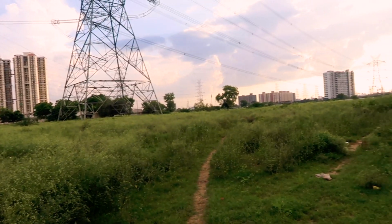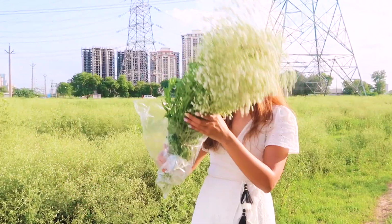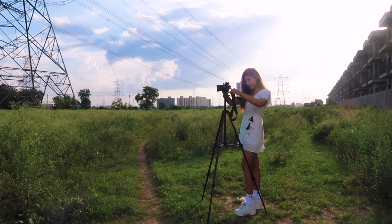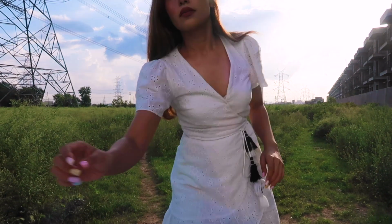I passed by this land a while back and had it in my mind since. So with this one, I really wanted these flowers. I have been so fascinated with them. There's something about them that just makes me very, very happy. So I placed my camera here in this field and tried a bit far off shots.